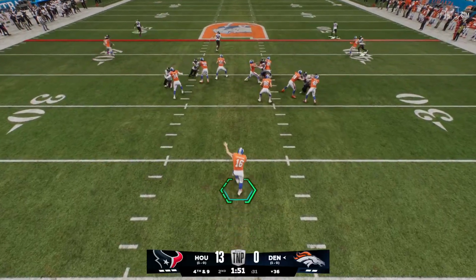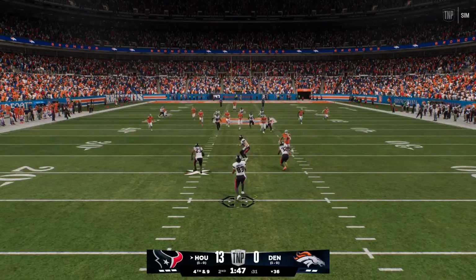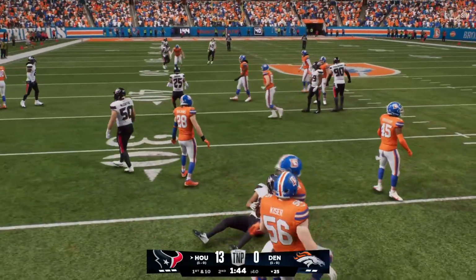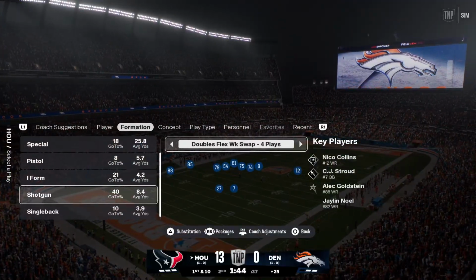Formation for the Broncos. And he was called on 3 times in the win last week as his first one here's away. This is taken at the 18. It's a 45-yard punt, 6 yards on the return. And the Texans will take over.